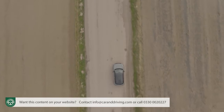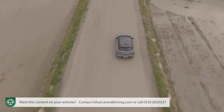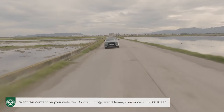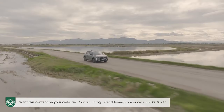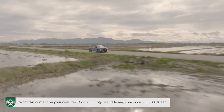The BIK tax rating on the base PureTech 100 model is 30%, and you'll pay £210 for the first year road tax. It's 32% for the PureTech 130 and £255 for that first year road tax there. It's just 2% BIK and nothing in road tax for the first year in the E-Tense. In a DS3 E-Tense 2, you won't have to pay the London congestion charge until 2025.